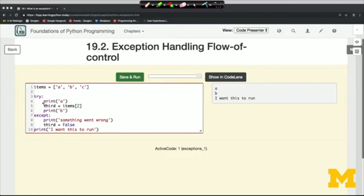So in brief, what try except does is it says, try to run the code inside of this try block. And if something goes wrong while you're running that code, rather than stopping execution of the whole program, just jump and run whatever is inside of the except block. If nothing goes wrong, then we just skip the except block entirely and run what's after the try except.